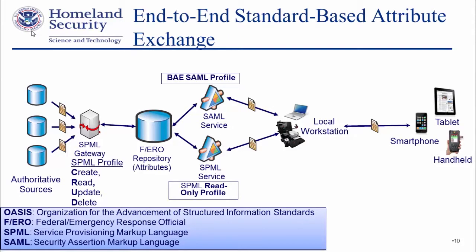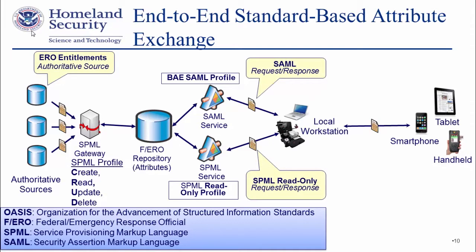So what we've developed is an end-to-end process for getting attributes that are stored in a repository, to your far left, all the way to a policy decision point, whether it's a mobile device or a field station. One of the things we've added is a lightweight protocol, which is also standard, based on REST, to exchange attributes between a local workstation and a mobile handheld device. In this scenario, the incident commander at a large-scale incident would take this mobile device and control the access point.